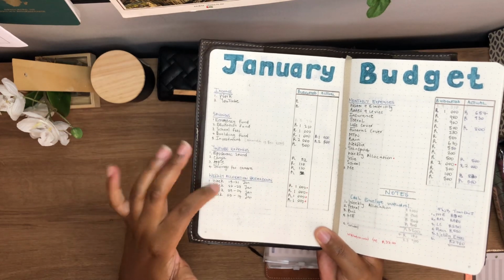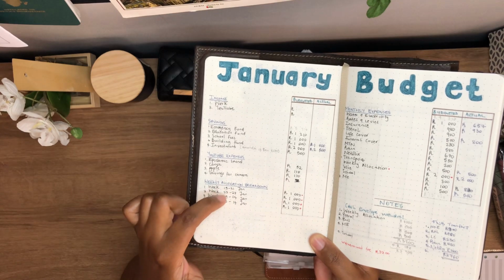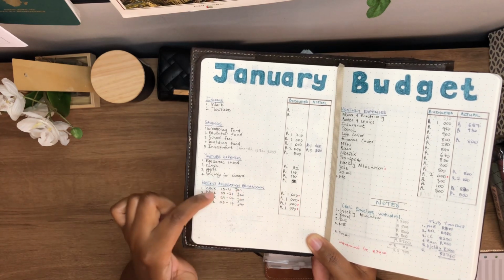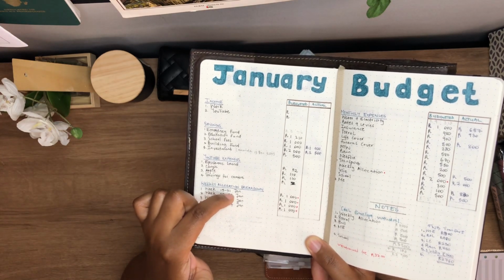But for now, the way that I write my budget here on the weekly allocation, let me just show you closely. If you can see, week 1 is from the 15th until the 21st of January. So that's when I'm supposed to spend this money. Week 2 is the 22nd until the 28th.